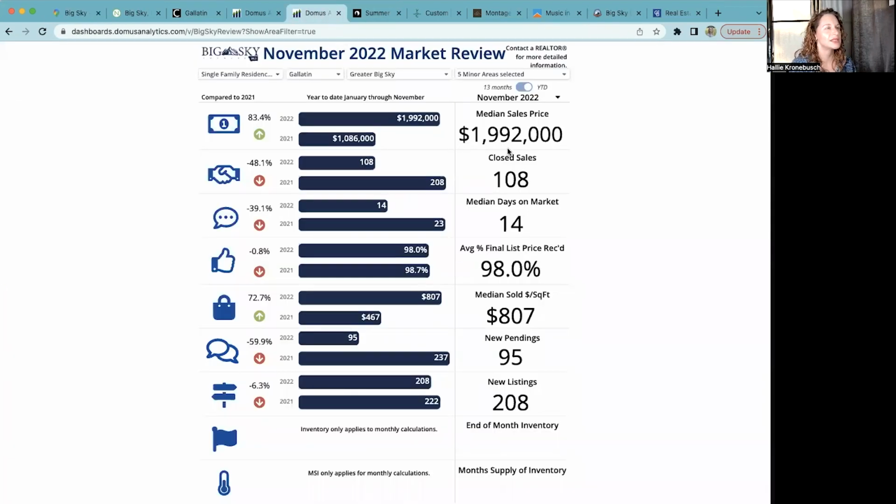So you'll see the median sales price year to date in 2022 is just under $2 million. The median price per square foot is $807. Now, this is for single family residences, condos, and townhomes in the greater Big Sky area. And of course, these are compared to last year. So things are still definitely growing. A few less homes have sold this year compared to last year, but the overall median price is up, as well as that price per square foot.